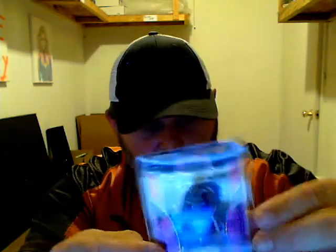Picked up this Hyper Brandon Clarke rookie card. Prism, base Prism, base Prism, base Prism, Optic. Hopefully I'm going to be putting this up there for you guys to see. And also picked up this Prism Pink Brandon Clarke. Oh, there's the Hank Aaron card I was referring to.